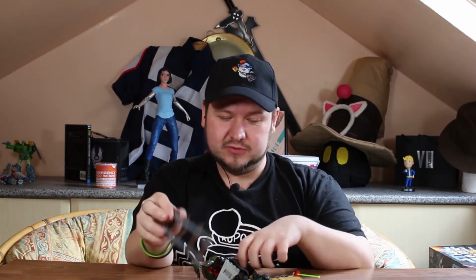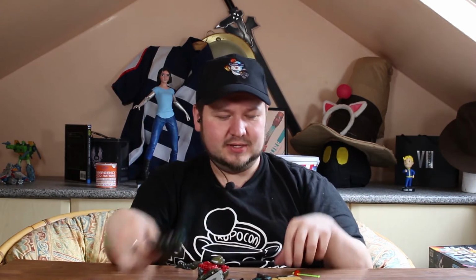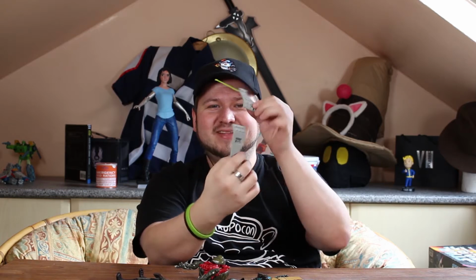Dove into another lot. So that was part of the Magneto playset. So, yes, I definitely would have tried to make an X-Wing out of those bits.